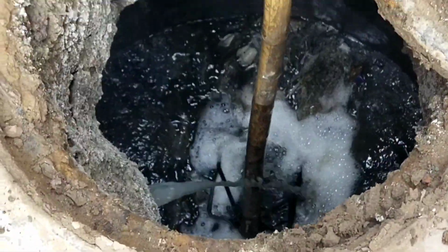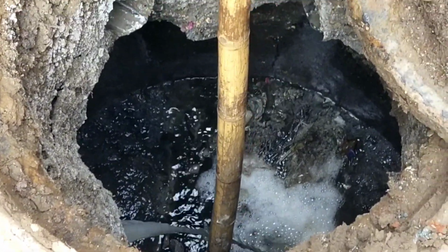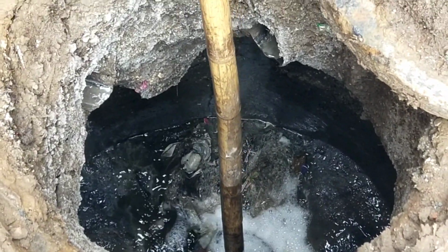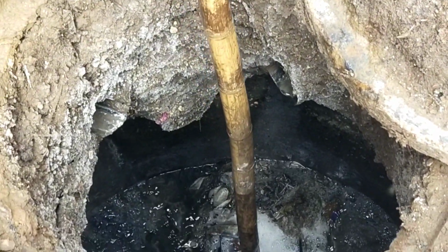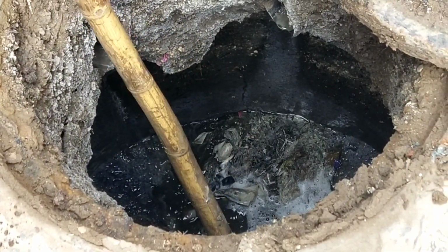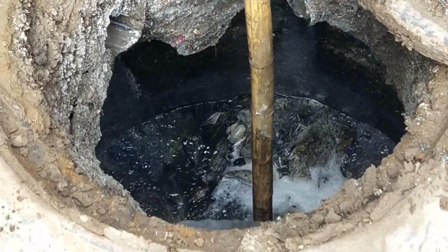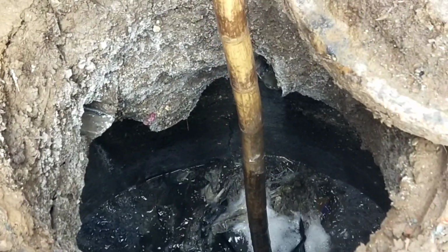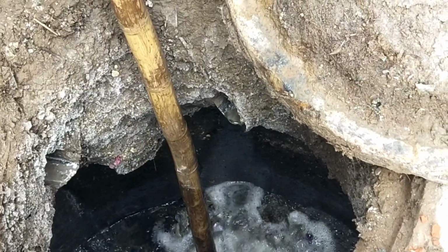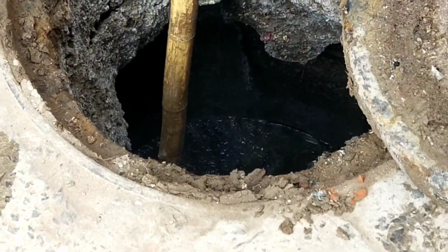This manhole is totally empty. Only a little rubbish or blockage you can see inside the manhole. Except for that, the whole manhole is empty. There is no sewage. Staff is going to remove that blockage with the help of a rake. But the blockage is stuck inside the pipe, so I don't think it's going to be possible to remove it with the help of a rake. This tool is similar to a rake, that's why I am calling it a rake, but it's not a rake.